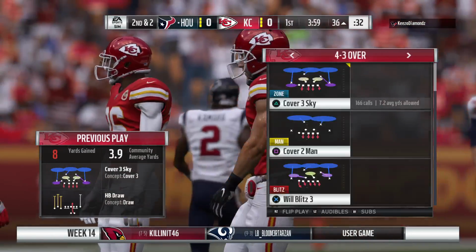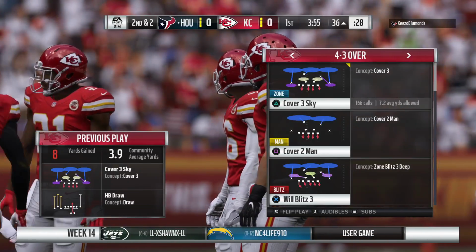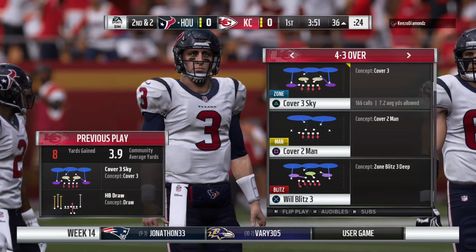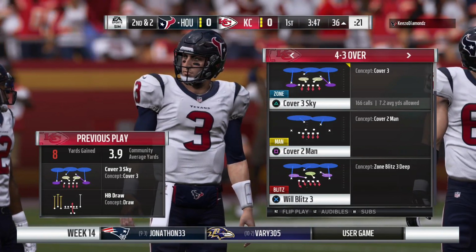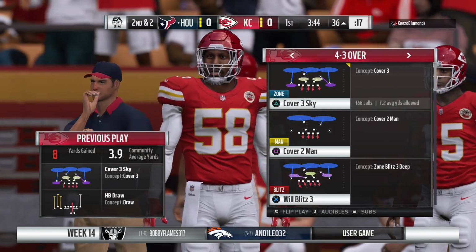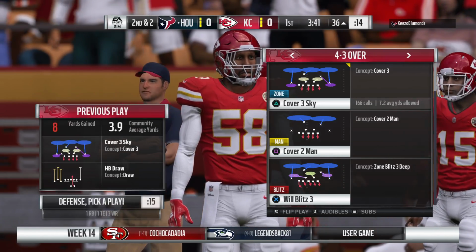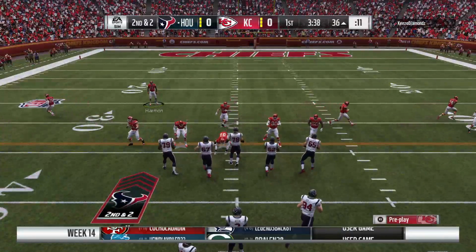Well, I think that's what they're going to need to do here in the first half. You've got to take some pressure off of this young quarterback, and no better way to do it than to establish the running game early. Clock rolling as we hit the midway point of this first quarter.